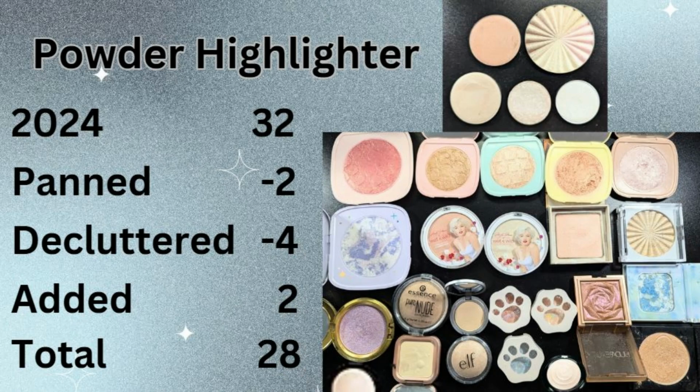So just disregard that, but I did declutter 4 highlighters this year. I decluttered those to friends. Again, a little bit deep for my skin tone. So I passed them along to someone who will love them. And I added 2. I'm trying to look and see what 2 I added.